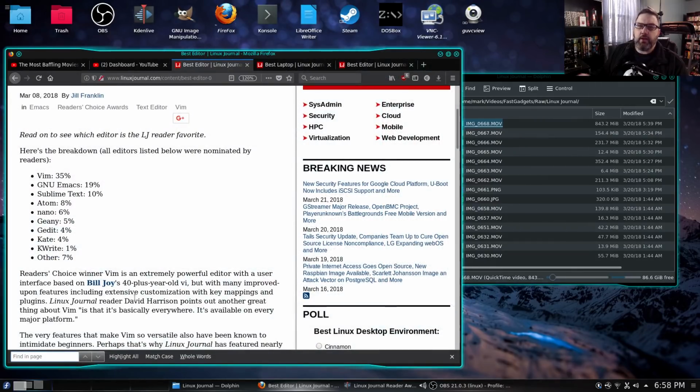It doesn't surprise me that Vim's #1. We already talked about that on the road. GNU Emacs is second with 19%. Sublime Text I've never used at 10%. Atom at 8% and Nano at 6%. Definitely use both of those.